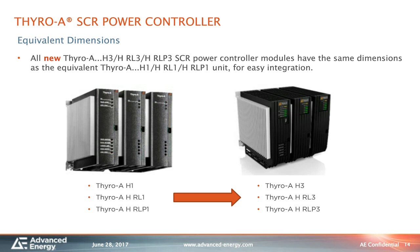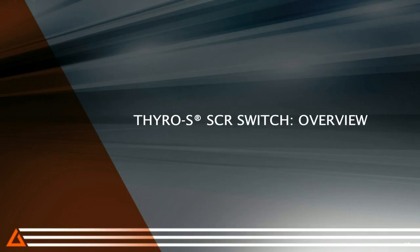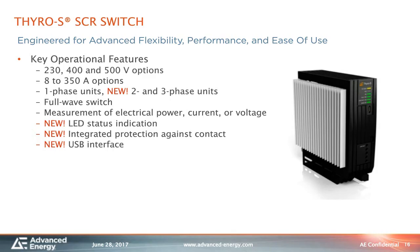Okay, so now let's look at Thyro-S. Thyro-S is very similar to Thyro-A, but it's a switch. Thyro-A is the power controller. It receives the set point between 0 and 100%. Thyro-S is a switch, so the set point is just on or off, 0 or 1. So let's have a look. It looks very, very similar.